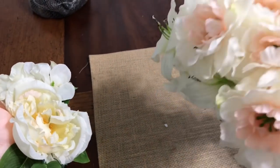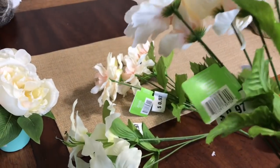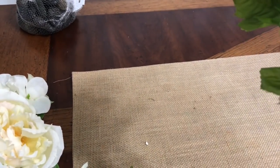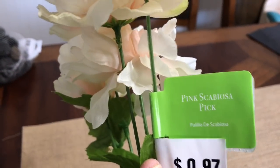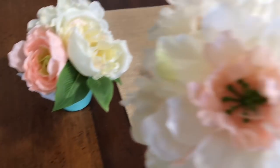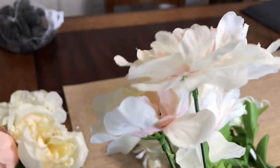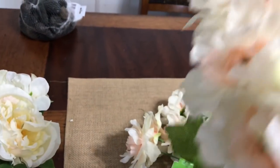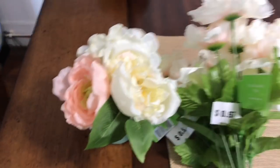And I meant to go by Hobby Lobby yesterday, but time ran out on me and I didn't get to. So I did get 2 bundles of flowers at Walmart. And Walmart's flowers are only 97 cents. But I found these, what are they, peonies? I don't know. There's the name. I just thought they were pretty. And then lilies. I love lilies. And then another pack of these. So 2 pack of these. And it looks like I'm missing one. Make sure you check your flowers when you buy them. But, so that was all in my Walmart haul.